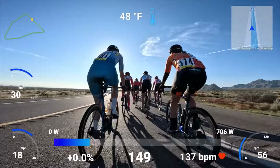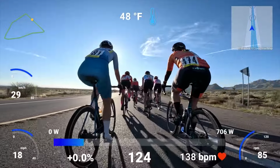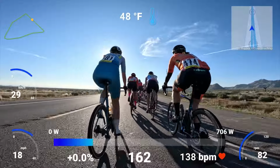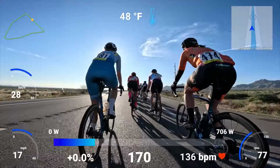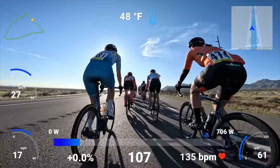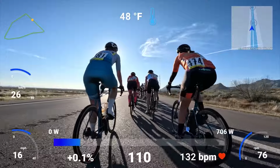Yeah, I don't know if I was just trying to get over and be in a better position or what I was doing, because I'm kind of here in between. I don't have exactly a specific wheel I'm on. Yeah, I think this is fine though. I mean, you guys aren't too congested.